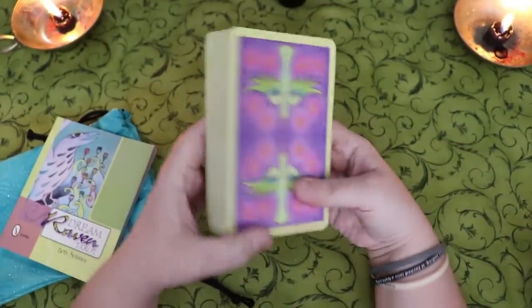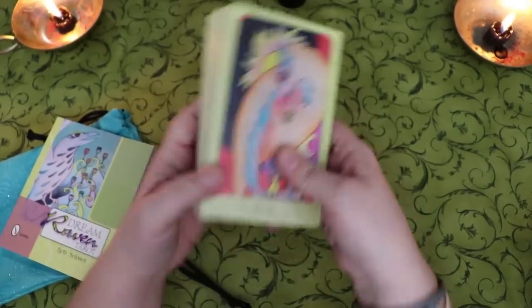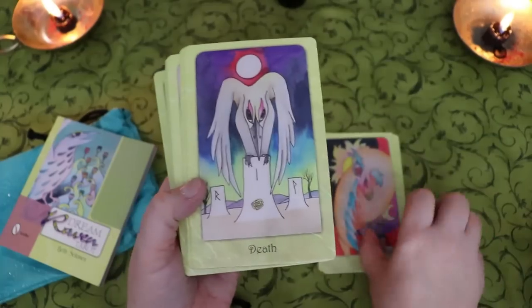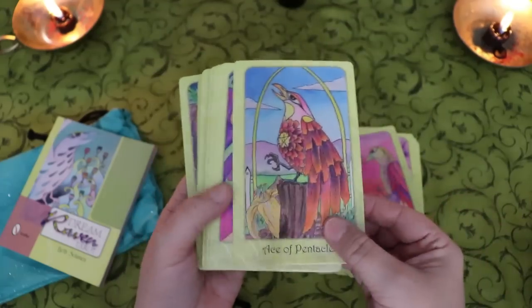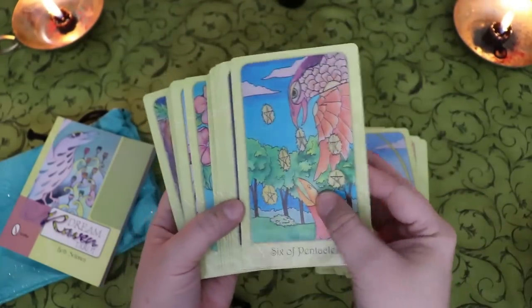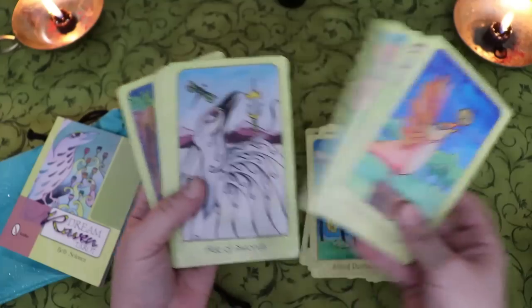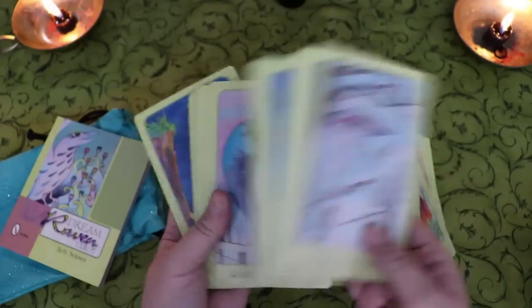I actually really love the art style. I haven't modified this deck. I got this deck in a trade. But in the end, I just couldn't get on with it personally. So you can watch my video that I link. It's a knockout between this deck or a kind of head-to-head live stream I did where I was comparing this deck to the Crow Tarot, which wasn't entirely a fair comparison because they're so different.